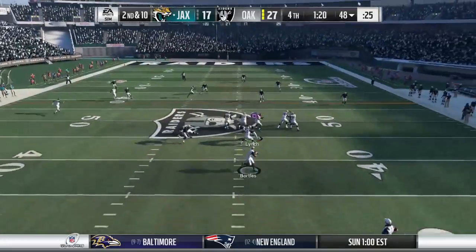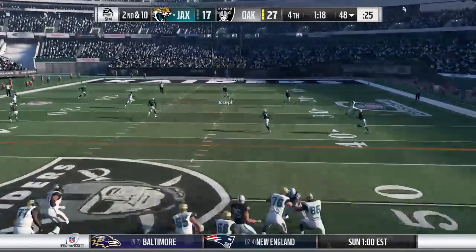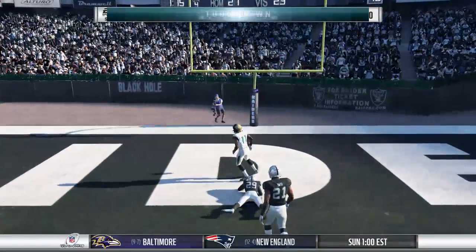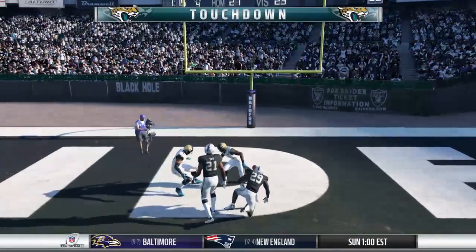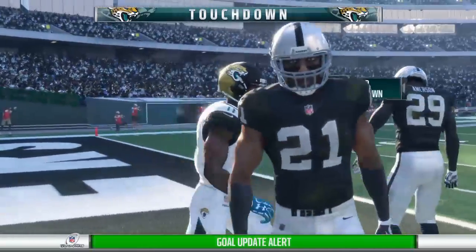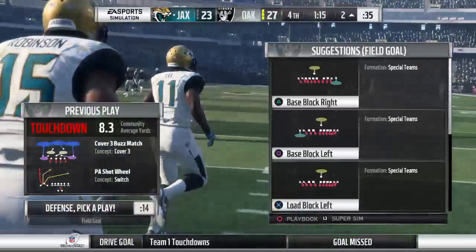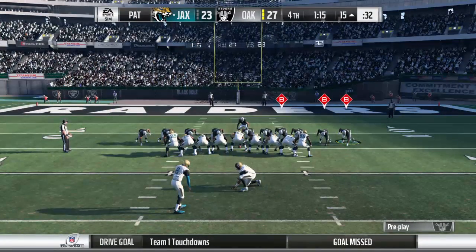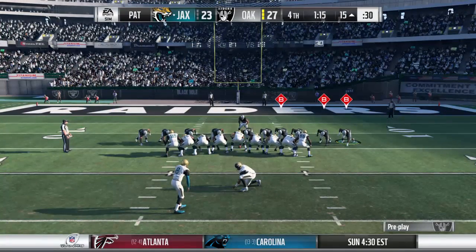Bortles to throw. Now a desperation throw deep. That's caught inside the 20. Touchdown, Jaguars. Marquise Lee saving his best for the playoffs with his third touchdown of the game. And the Jaguars have cut it back within a score.